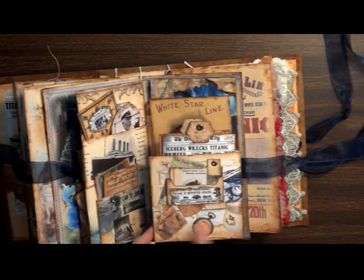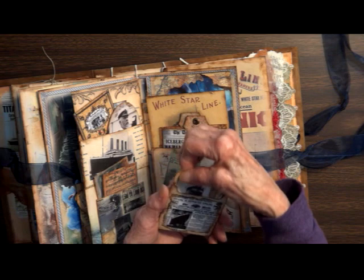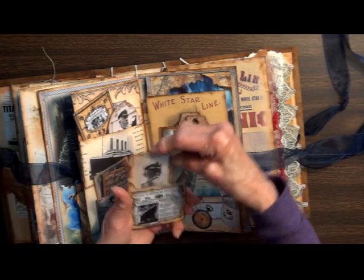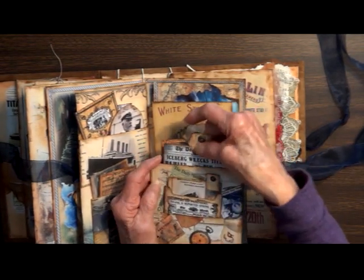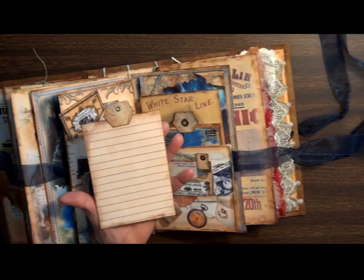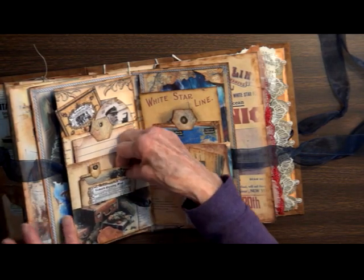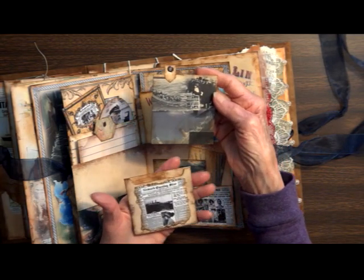Over here we have a flip. Made a little slide card here. Tore out one of the newspaper prints. There's our captain. There's a flap from the top. Iceberg wrecks Titanic. And it flips open. Another pocket here. I made another slide card. Titanic disaster, great loss of life.